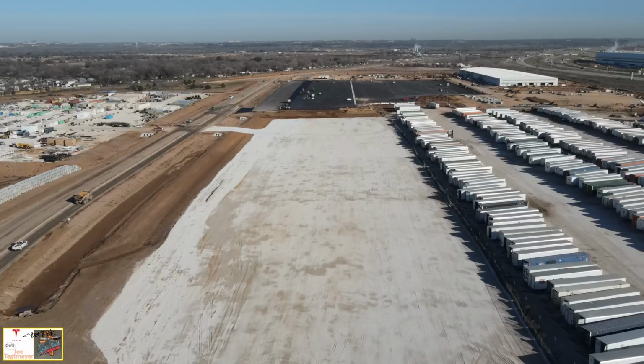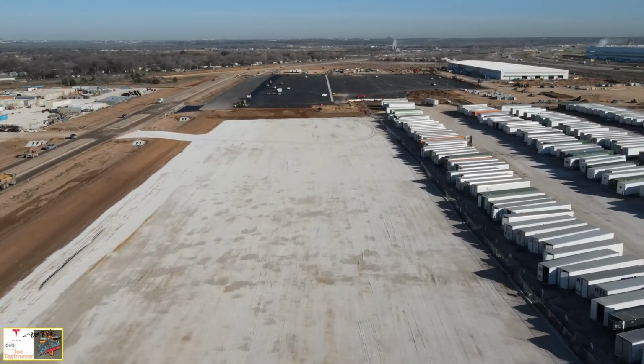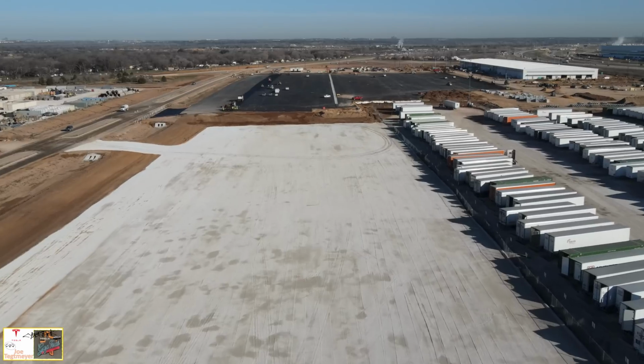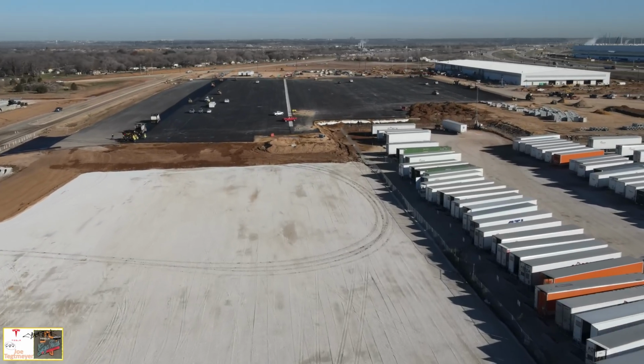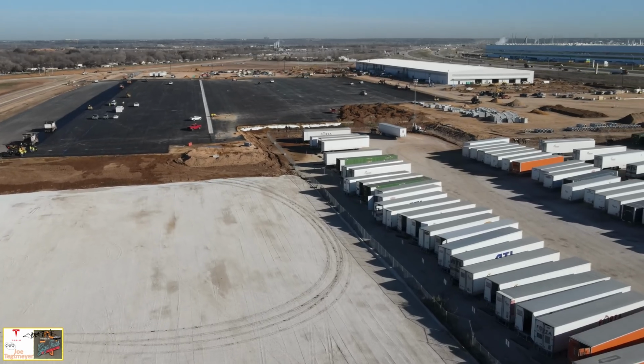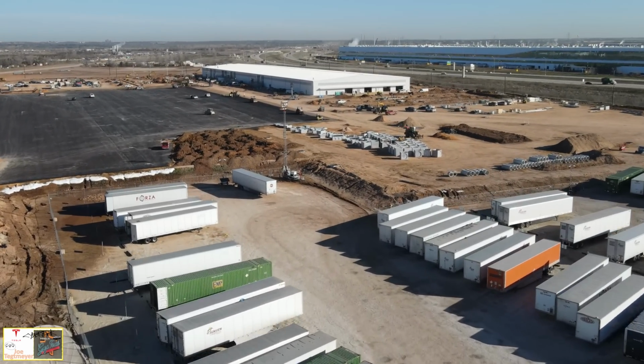Makes me wonder if we're going to see the warehouse on wheels expand into this area, possibly moving the east warehouse on wheels onto this side to free up space on the east side. So something to monitor. Here's a good view of how the outbound lot asphalt has continued to grow. It's approaching the new end-of-line facility.